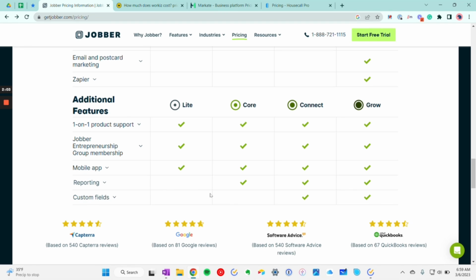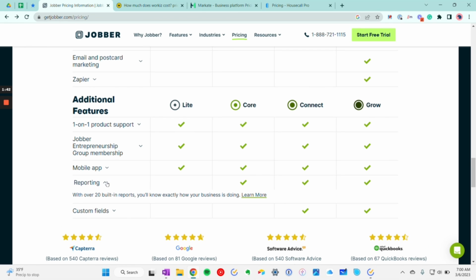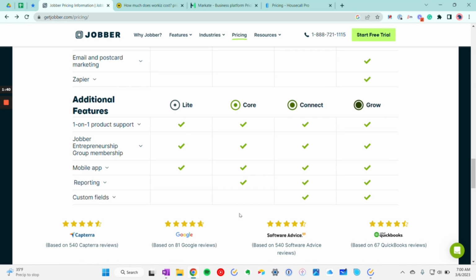And then some additional features. It's nice that you get one-on-one product support across all of your tiers, and of course you get the mobile app, and then these custom reports and fields make sense that they're on the higher plans. But with the Core plan, you get the reporting, and that's helpful to have to kind of dig into your own business numbers and see what needs improvement.